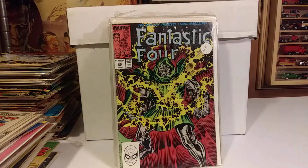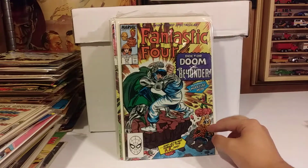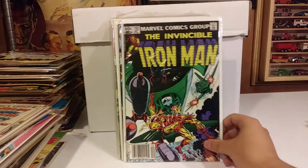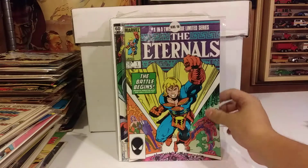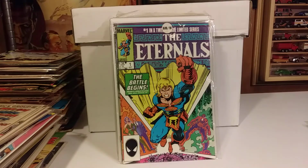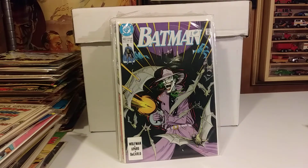Some Fantastic Four, Doctor Doom covers I found. Fantastic Four 330 and 319. Iron Man stuff that's been doing really good lately. Iron Man 162. Here is the Eternals, number 1. Batman 451, but obviously what you're looking for on this one is the Joker cover. Everybody likes the Joker cover.